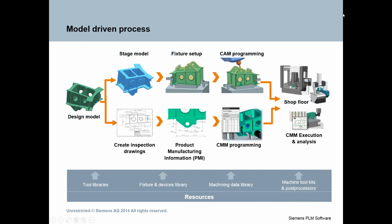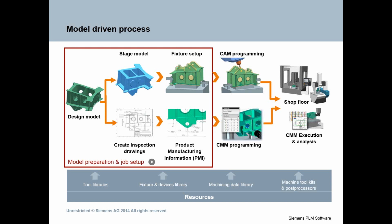Here we see the master model in a workflow diagram. You can see that we start with a design model. This design model is used in many processes as shown here, from the design stages and early preparation of job setup through the programming tasks all the way to the shop floor. I will show you the master model preparation and job setup portion next, covering the concurrent workflow that we see here.